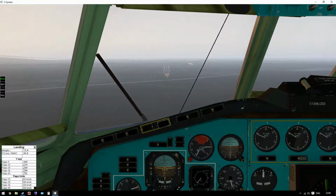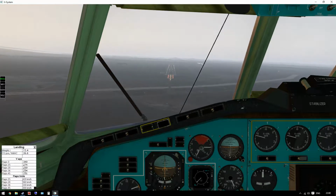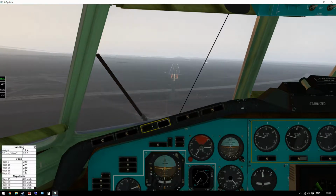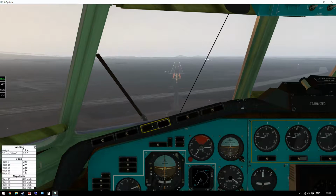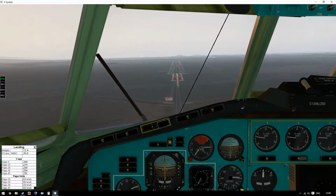So first I'll just follow the flight director, and the closer I get, I start looking outside the window a little bit more. 300 kilometers per hour, slightly fast, reducing the thrust a little bit. Just 3 whites, I'm looking outside only. 200. Minimum.